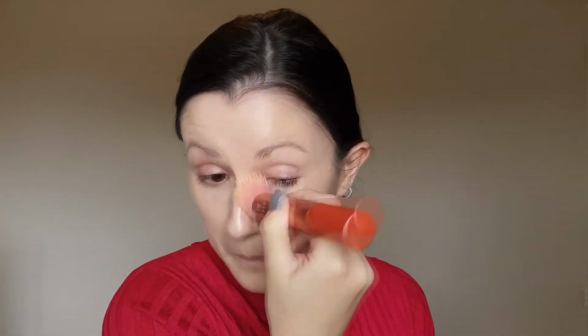This brush from Real Techniques is a really great brush for full coverage formulas where you want to apply a light layer, and a light layer is really all you need with this foundation. It is full coverage. Like, this is the most full coverage foundation I have ever tried. So if that's important to you, maybe this might be your foundation.